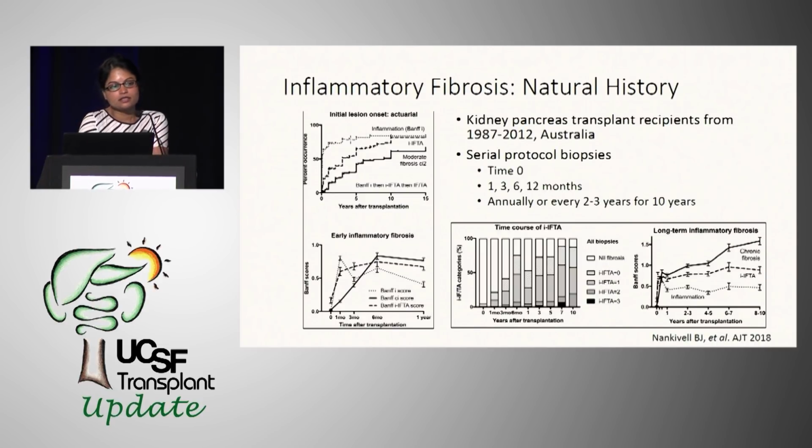The second study, I think, is a really interesting study, which came from Australia by Nankivell, and their group has published studies before on their biopsies. What is more interesting about this study is that it doesn't look at a single biopsy or a snapshot of a patient. What they did was they had kidney pancreas transplant recipients from 1987 to 2012. These patients underwent serial protocol biopsies at time 0, so that is at implantation, 1, 3, 6, and 12 months, and then annually or every 2 to 3 years for 10 years. So they had 10 years worth of data on these patients with serial histologic monitoring as well as a wealth of clinical data.